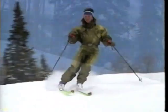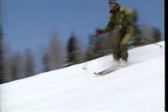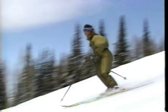Try it. In general, Catherine has a real good stance on her skis. She stands right on the center of her foot, but she's a little bit back with her hips and her legs are a little straight. You want to feel the front of your boots with a little bit more knee bend than that.